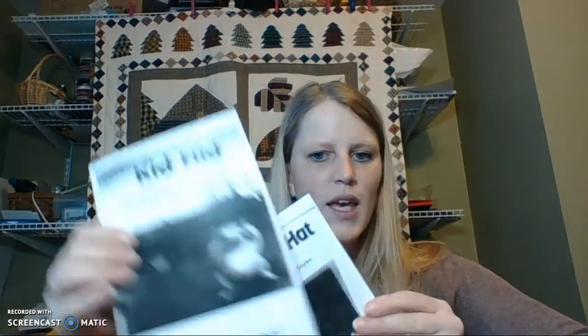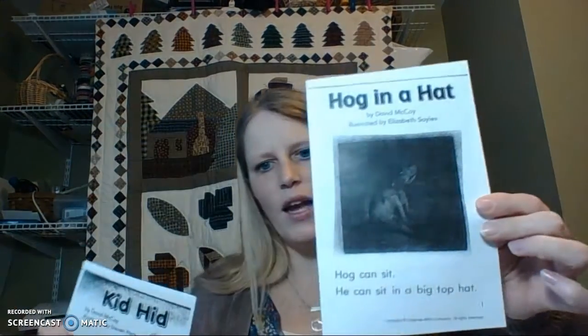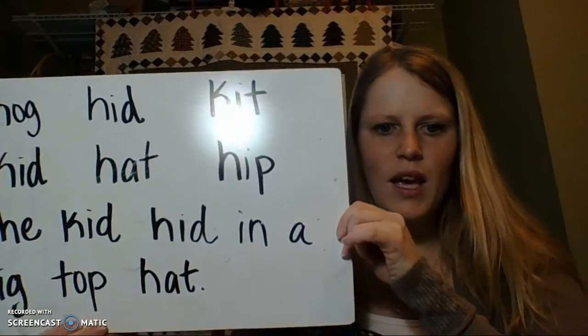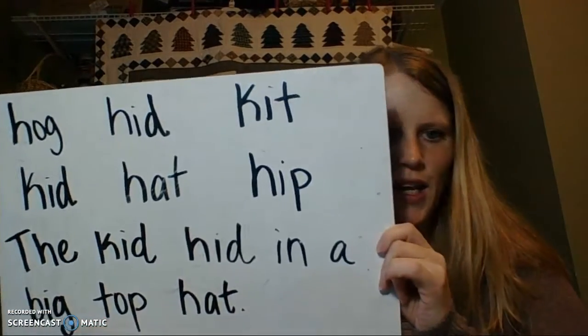This week we have been focusing on the letter K that says K and the letter H that says H. And we are going to be practicing those sounds in our two books for the week, Kid, Hid, and Hog in a Hat. So for our words to sound out this week, I've written down some of the words that you might see in your book as you're reading this week.